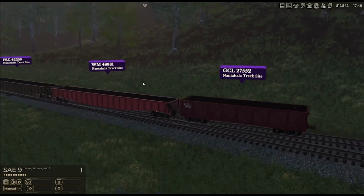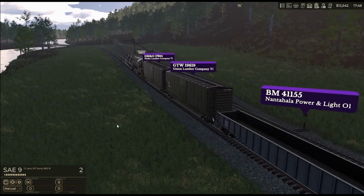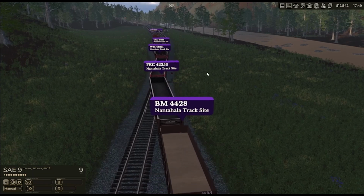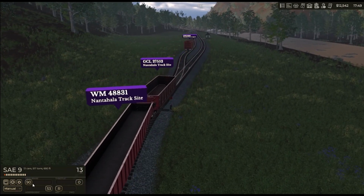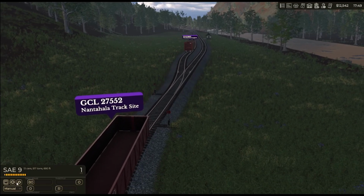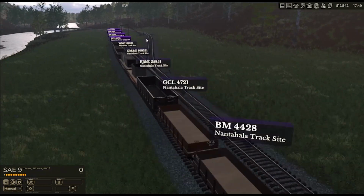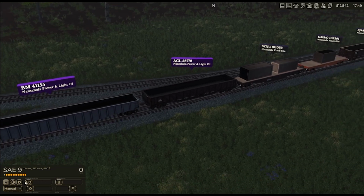Challenges, challenges, challenges. It's a very inconvenient challenge, but we'll deal with it. I'll have to come back later in a few hours and switch these cars out. But I know that once the line is built here, up the red marble grade, this problem right here won't matter anymore at that point.